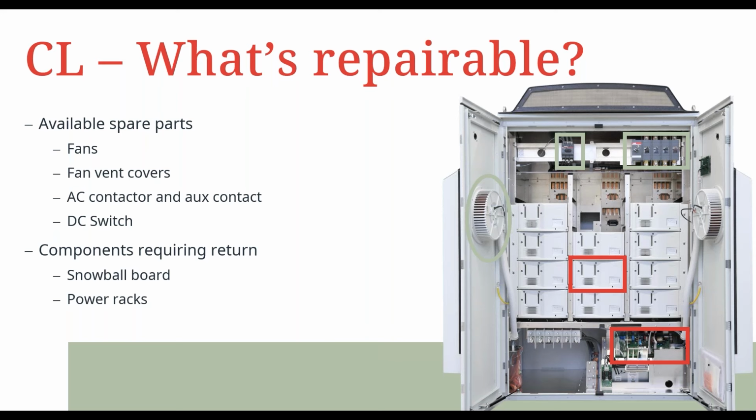The good news is that if you remove a power rack to have it returned for repair, the inverter often works in a workaround method. So it uses the other available power racks and continues to generate. So the inverter should be able to still generate energy when the power rack is returned for repair.